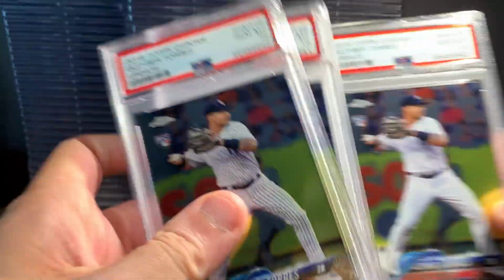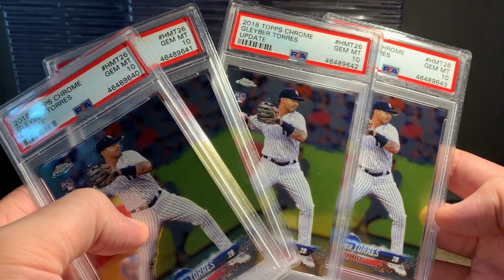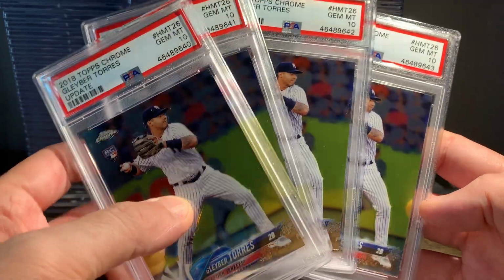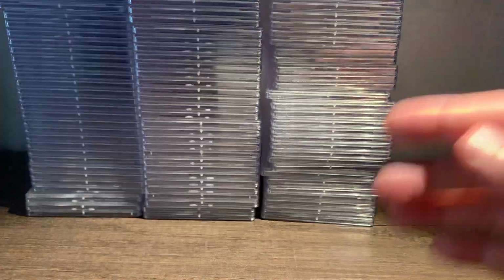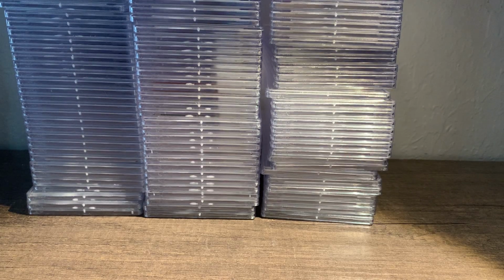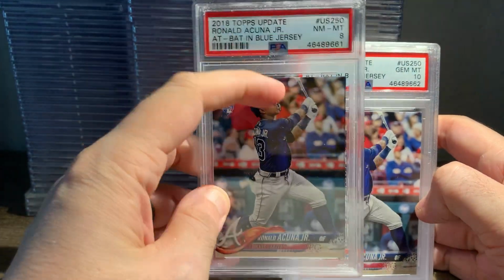Got several of these Gleyber Torres HMT update number 26, the lesser preferred of the two base variations he has in the Chrome update set. Brady Singer Auto came back a 9. Ooh. All right, sent off several of these, I think 6. I don't know why this one's an 8, but I'm going to talk about this one.